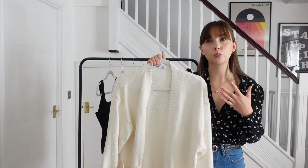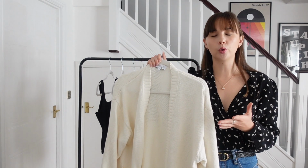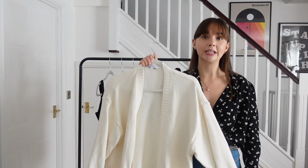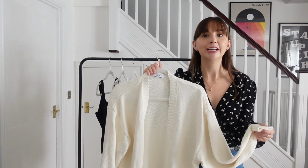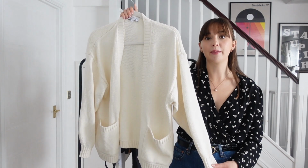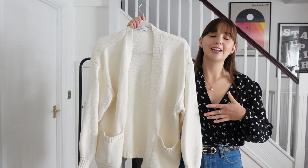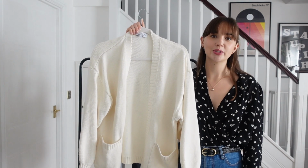I do think it is worth, for sure, the price I paid, which was about 40 maybe. But being 100% cotton, it does feel really good quality and I think it will last as long as you take care of it, you wash it sensibly, you air dry it, all those kinds of things. I think this could last for many seasons and it is pretty timeless. Something like this is never going to go out of fashion. It is a classic cream cardigan and, what's not to love about it?